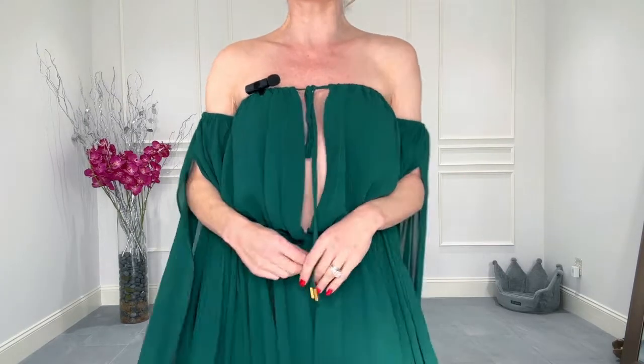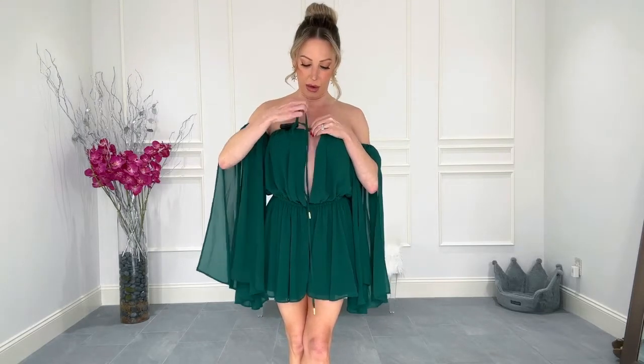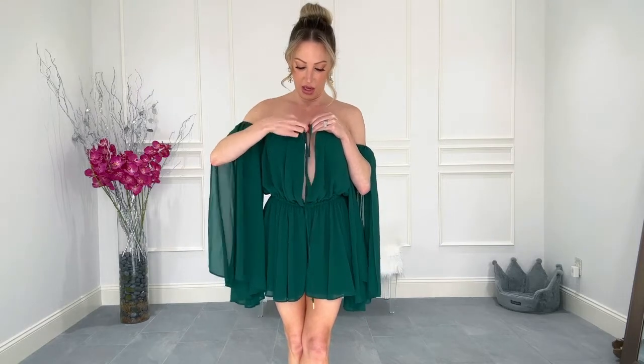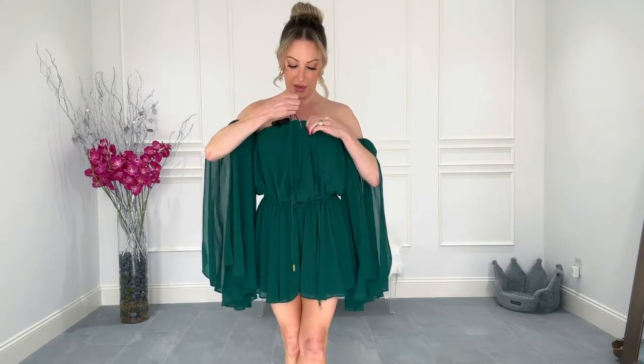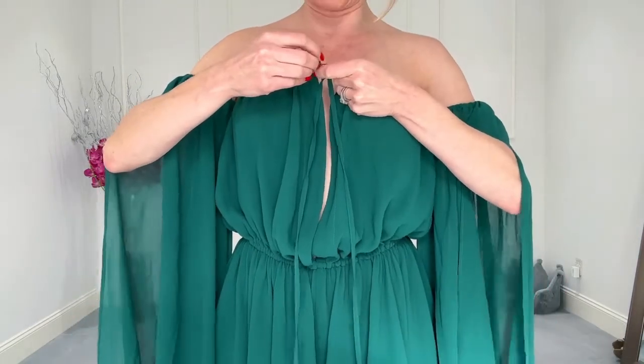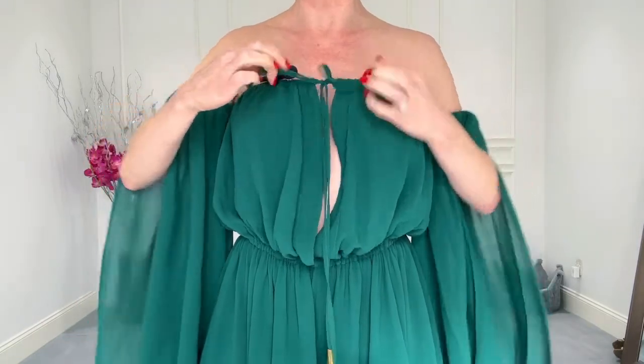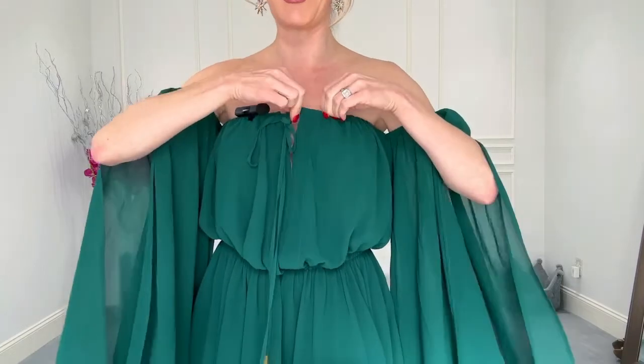Some of the details about it. It's a really pretty shade of green. The only thing I would say with this is it's not adjustable. It looks like it should be. When I say it's not adjustable, it is in the fact that you can tighten it to there, but what you can't do is pull the drawstrings any. So I'm trying to concentrate on this and talk. Apparently I can't multitask. You can't pull these to make it tighter.